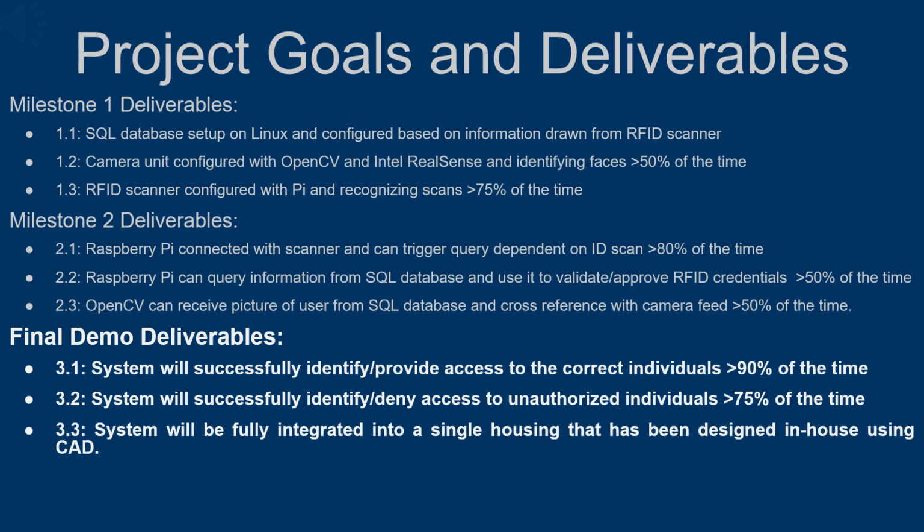There were a few goals that guided the construction of this system. The main priority was ensuring a high success rate for all functions that were designed into the system. This means that we aimed for a high success rate of granting and denying access, as well as ensuring the robustness of our deadbolt system. Another goal was to encompass our system in a practical housing that is consumer-friendly, further reinforcing the idea of this being a marketable technology. Now that we've discussed some of the basic guiding principles of this project, let's break down the operation of the system by watching a recording of the live demonstration.